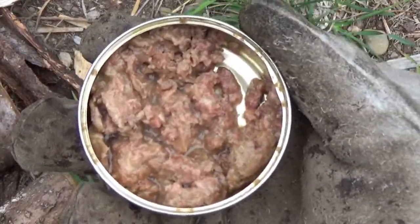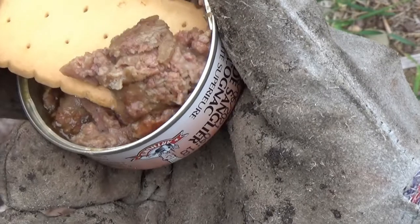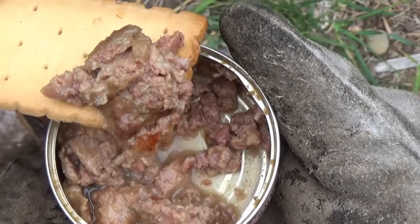I will have to say I'm a little surprised. Most of the pates that you get in these rations don't really have that much of a liver flavor to them. This one really does have quite a bit of a liver flavor. It's not bad. It's pretty good still, but it's just stronger than I'm used to.